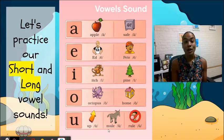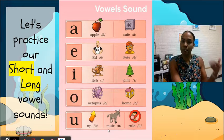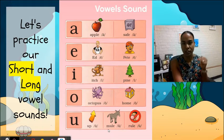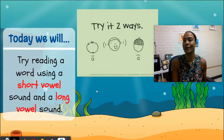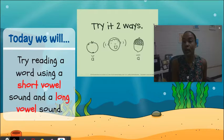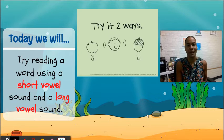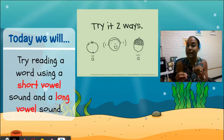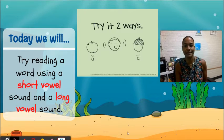All right, friends. Well, thank you so much for practicing your short and your long vowel sounds. Now that we have that in our toolbox and we freshened up what long vowel sounds and short vowel sounds sound like, let's get started. Just as I mentioned, we are going to try reading a very difficult word two different ways. First, reading a word using a short vowel sound, and then reading it using a long vowel sound.